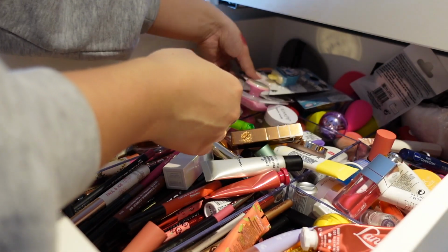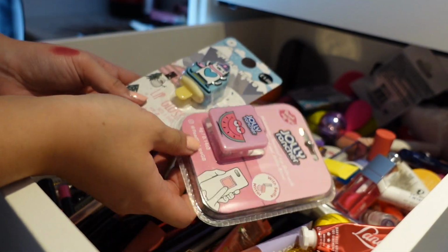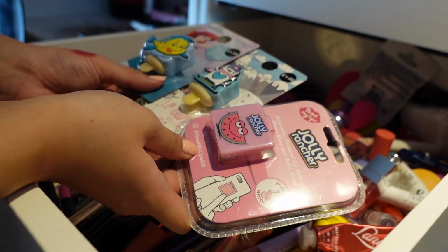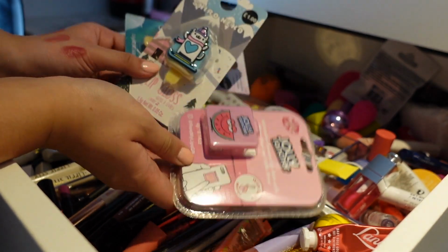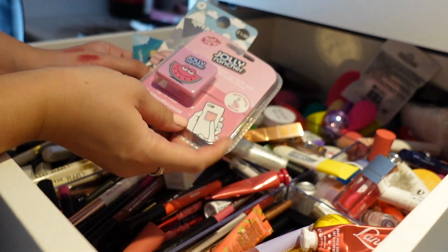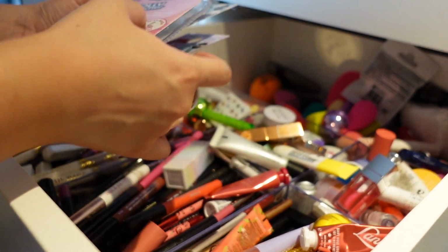I've got packaged lip glosses from Primark because I just think they're so adorable, so I do want to keep them. I think it's nice to keep a couple of things. I do collect Primark lip balms because they're just so adorable. Look at this Ariel one, and then this little kitty, and then this one. This is a pop socket, actually, and it's got a little lip balm and a mirror as well. I thought that was so handy, so I'm gonna keep that.